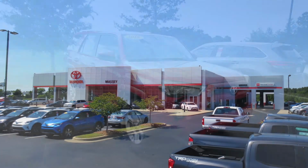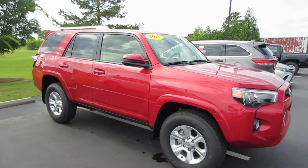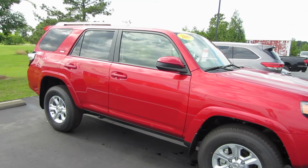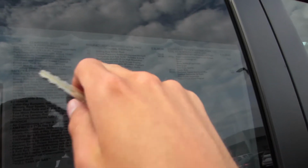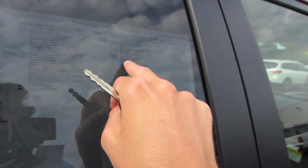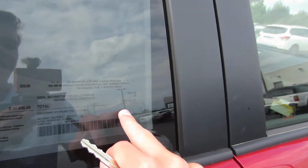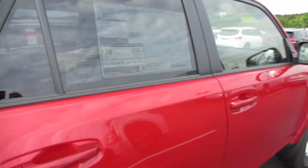And here in front of me we have a 2018 Toyota 4Runner SR5 4x4. This one is in the Barcelona red metallic with the graphite cloth interior. And then checking out our options, we do have the sliding rear cargo deck, in-tune premium audio with navigation, as well as the paint protection and the carpet mats for a total of $38,367. Gas mileage is going to be 17 city and 20 out on the highway.